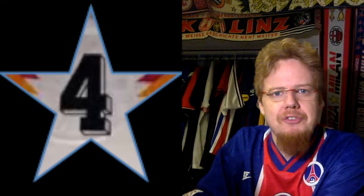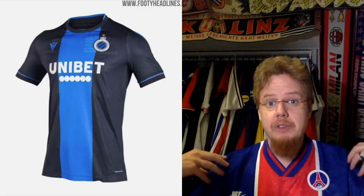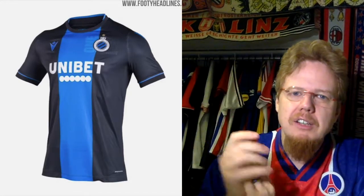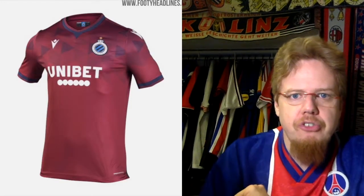I'm only giving this 4 stars because the look doesn't comply too much. If it had blue sleeves, we could talk 5 to 6, to be honest. But like this, it's just a little bit too much leaning to one color and too far away from a classic look. The away jersey for Brugge is usually red.